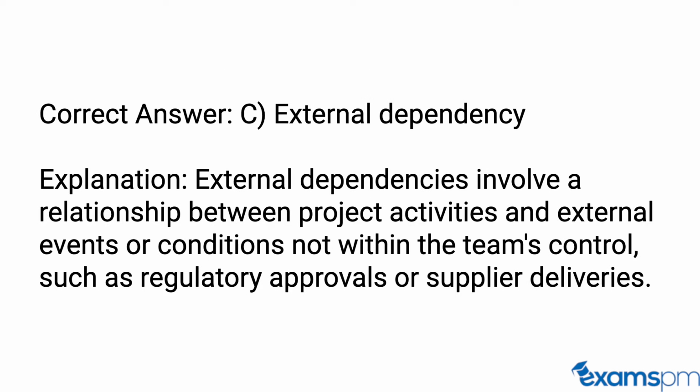Correct answer, C. External dependency. Explanation: external dependencies involve a relationship between project activities and external events or conditions not within the team's control, such as regulatory approvals or supplier deliveries.